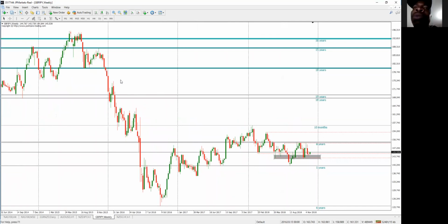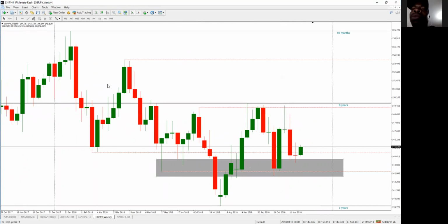If we look from a higher time frame, this is a weekly chart, and you see how last week closed. Last week on GBPJPY, this was last week's close. Undecisive. The market was undecisive, but where was it when it was undecided on which direction to take? The market was hitting a demand zone. Each time the market comes into this gray shaded area, it pushes up. Even last week, it pushed all the way up here, but it closed down here with an indecision candle. The market was undecided on what it wants to do.